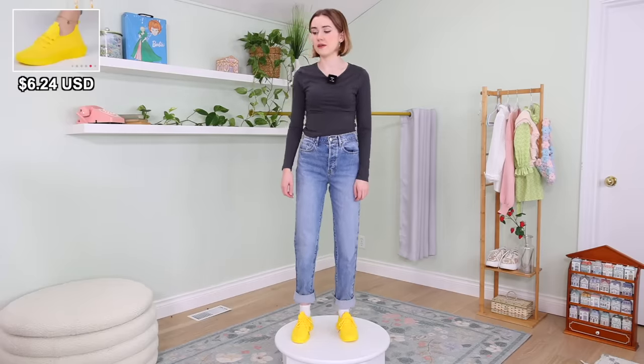Also, I've never worn hair extensions in my life, but I got some because I like my short hair, but I also would like to be able to style it a few different ways. Look at the first attempt.